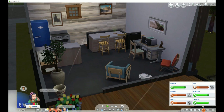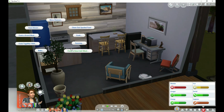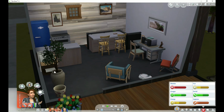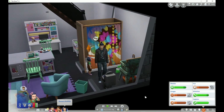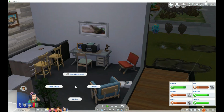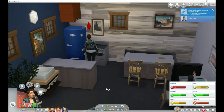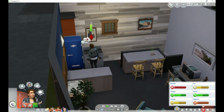Let's make a family meal. More choices. Serve dinner. I think that's the one I wanted. Some grilled cheese. Go make some grilled cheese for everybody. Okay, so did you... Oh. You need to fix that. You are okay. Why don't you head upstairs? Go here. Mommy is cooking. Okay. Let's get everybody happy again.